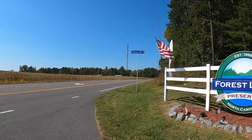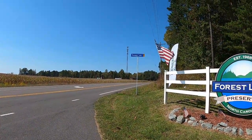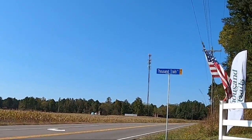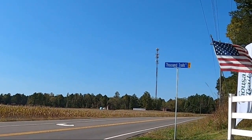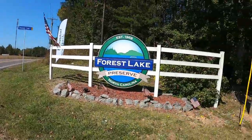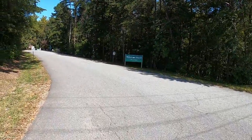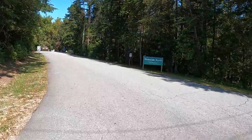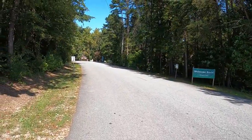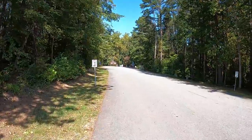So the first thing I want to say about this park is the cell coverage. The cell coverage is absolutely amazing. So you see the cell tower right there. It's just across the road from the park, so the coverage is amazing. It's just across from the main road, and as you come in, you'll see the signs here. And you will come down what they call Thousand Trails Drive, which is typical for most of them. And then you will see the main guard shack right up there that you will enter the park on.